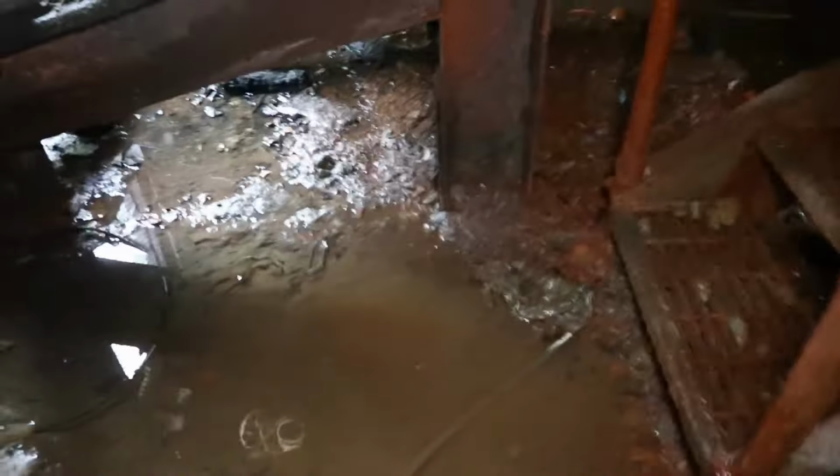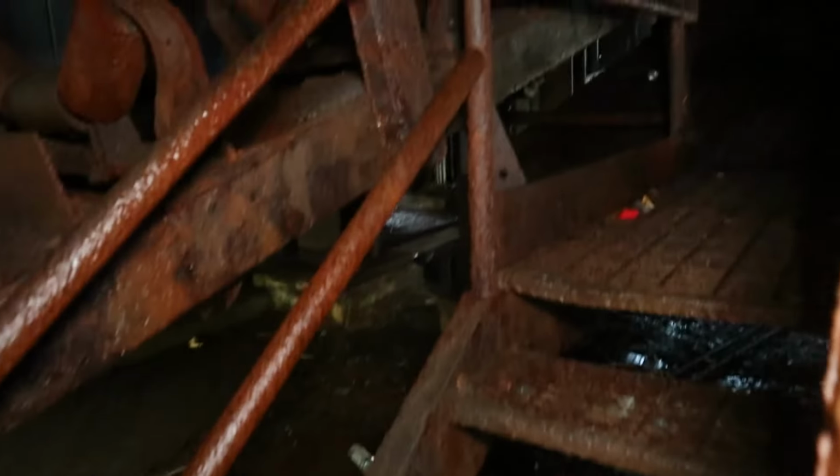Oh boy. I have to see where I'm going. Oh no, a puddle. Okay. Jesus, almost slipped. Oh crap. A piece of wood broke there. Get around this rusty pipe. Oh gosh. Holy crap, look at this, you guys. This is freaking crazy. Holy moly.